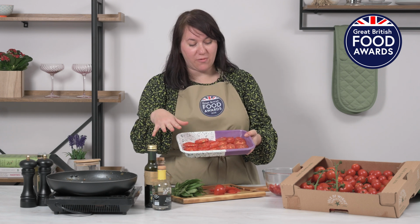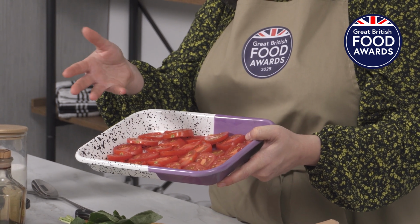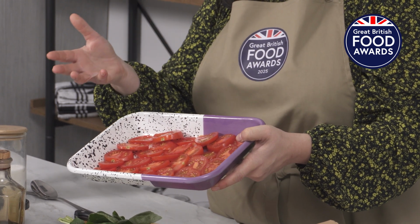So last up, we've got our super simple summer salad, which is quite a mouthful to say. So here we've got 6 really ripe Isle of Wight tomatoes, sliced as thin as you can. Again, use a serrated knife like you have with the other dishes. And as you can see, they're so beautifully red under the skin. That's because they are so ripe and they're picked at the peak of perfection, which you're not going to find with most tomatoes.